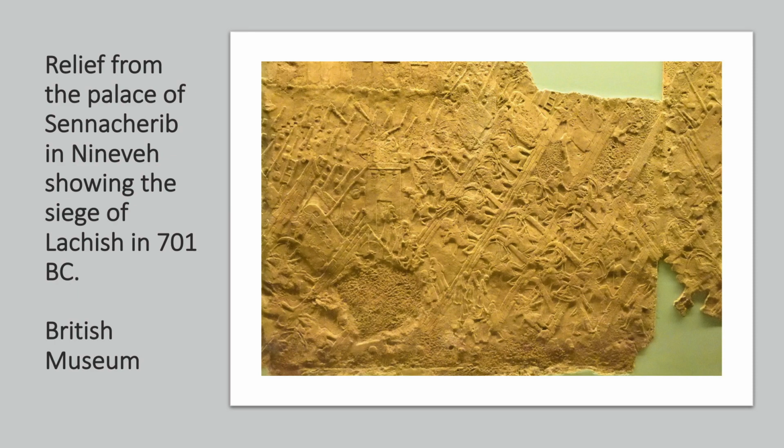This was interesting. This is when I went to Oxford a couple of summers ago. We went to the British Museum, and this is a relief from Sennacherib's palace in Nineveh. And he was proud of that assault. And here he's depicting where they built the ramp and the soldiers are marching up it to take the city. And there's a lot more. That relief is probably twice as long as this wall, this front wall.